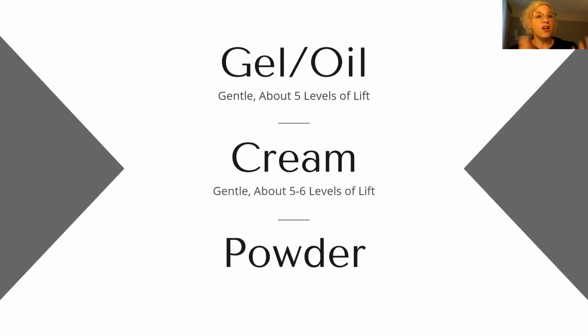You have your cream lightener. Also, the cream in there is conditioner, basically. It's full of protein and moisturizers. Both of these, cream and oil, okay? Same thing, gentle. You get about 5 to 6 levels of lift out of that. You can get a little bit more usually than the oil. But all those conditioners really slow things down. So you need to recognize that an oil or cream is going to take some time. It is not going to shoot up very quickly. Okay. That's what you have your powder for.